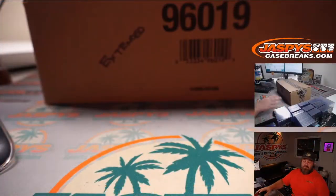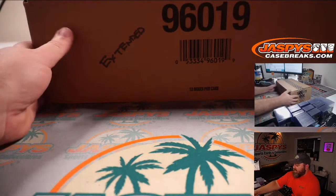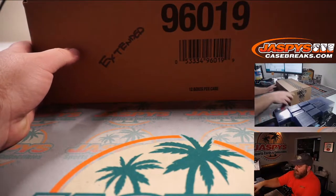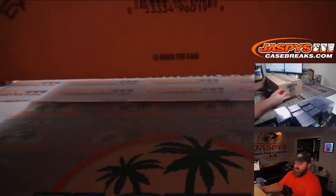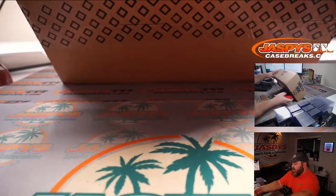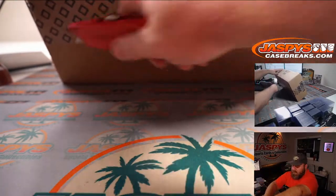And here's our case. So the very first part of this break is literally going to be me opening this case and pack stacking all the boxes. So not the most exciting. If you want to actually see the break itself, just fast forward in the video if you're watching it on replay till the point where I start actually going through the cards.